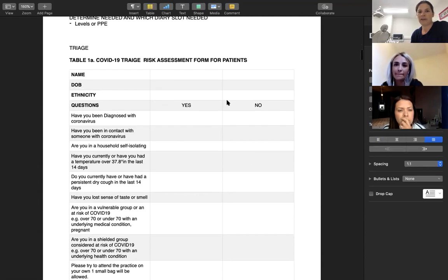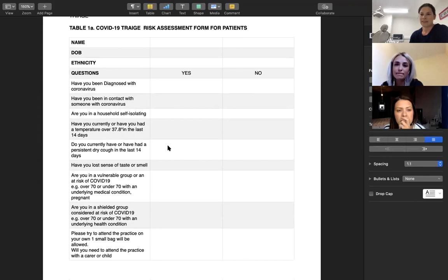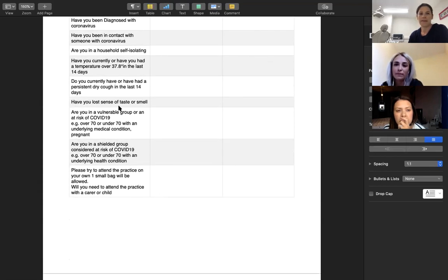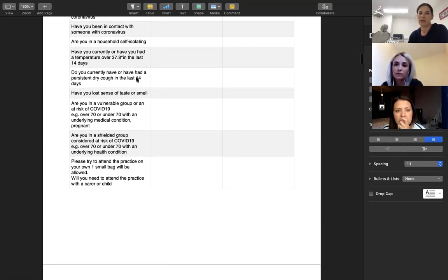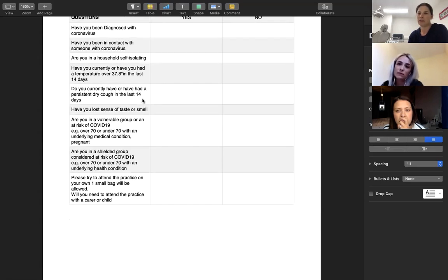So we've got an example of the form we're sending to all our patients, and we're going to be sending these to all our staff as well. These pre-triage forms are for us to risk assess everyone prior to attending the practice and prior to you coming back to work as well. So we can check your COVID status, but also see if you've got any concerns regarding coming back to work. A big thing that has now been added is the loss of taste and smell. 60% of people might get a loss of taste and smell, and it's actually a more common symptom than the cough and the temperature.